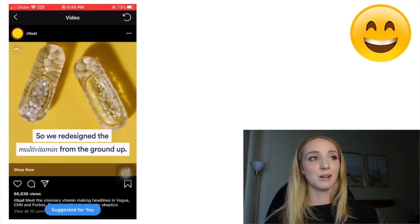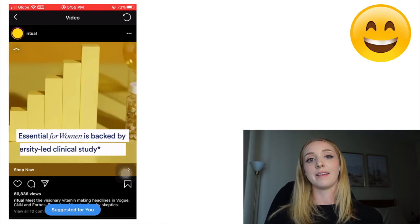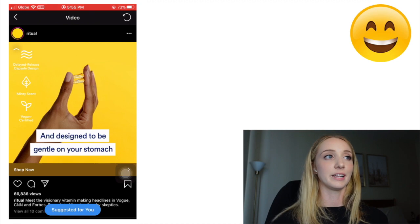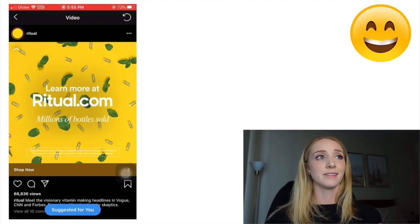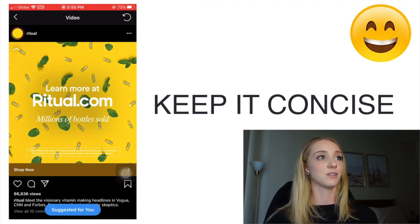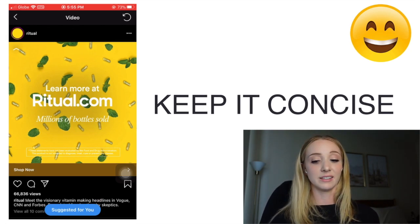And I want to show an example of Ritual, who is kind of trying to do the same concept. They're explaining the ingredients in their vitamins. They redesign the vitamins, or they're showing why their ingredients are better than competitors and how they help the body. So this ad definitely works so much better, and it's because it's very concise. This ad is still under 30 seconds, as you can see, and it has captions on the screen. It got to the point quickly. It was easy to follow along, unlike the last ad.